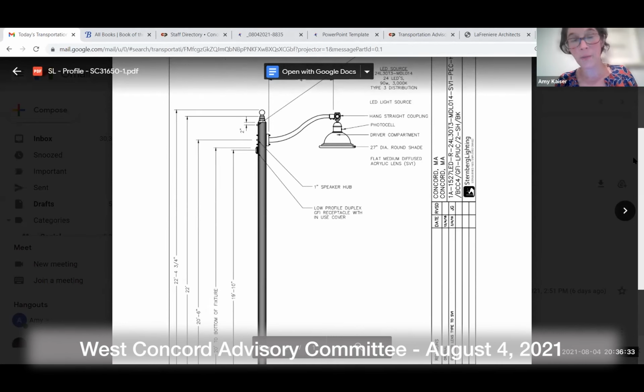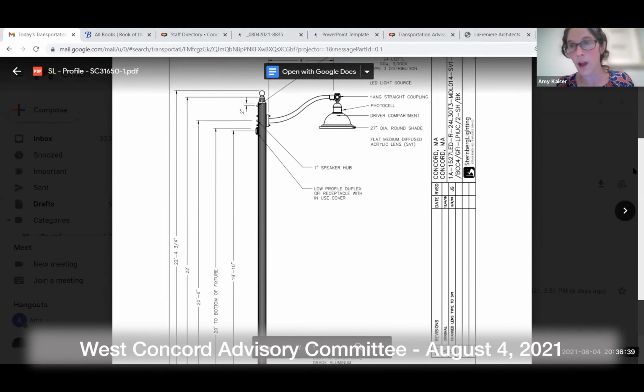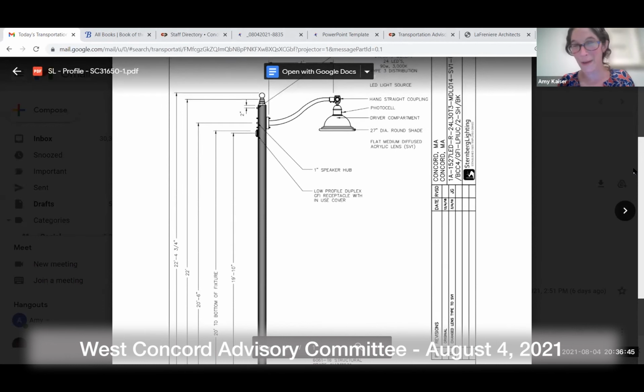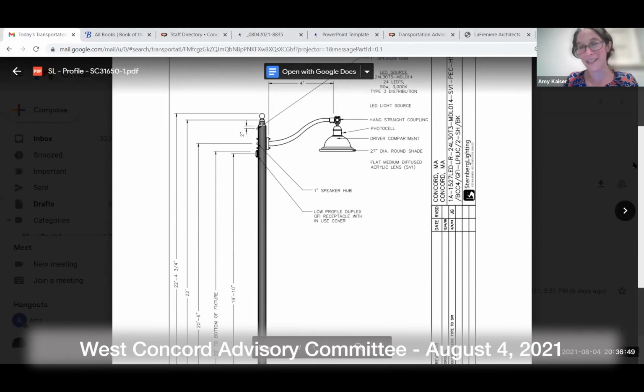And so here they are, which to me felt appropriate for a cultural district and for the character of the district. I was worried we were going to get highway replacements as opposed to something that has character and is pedestrian friendly and that we can continue to hang baskets from. So to me, that was good news.